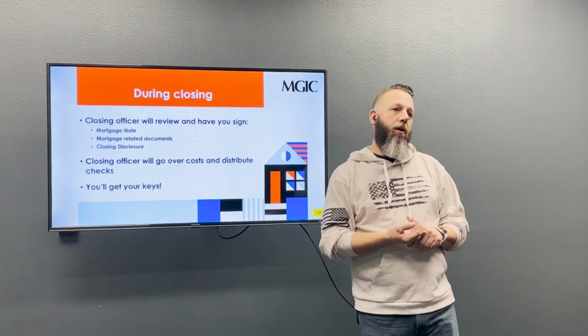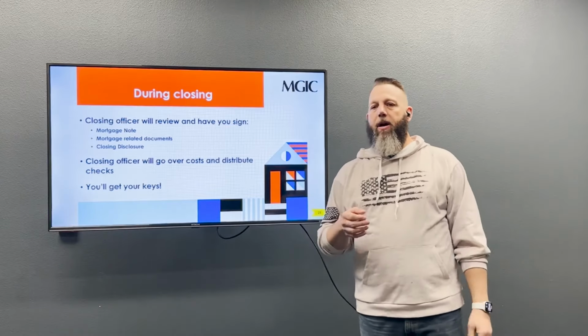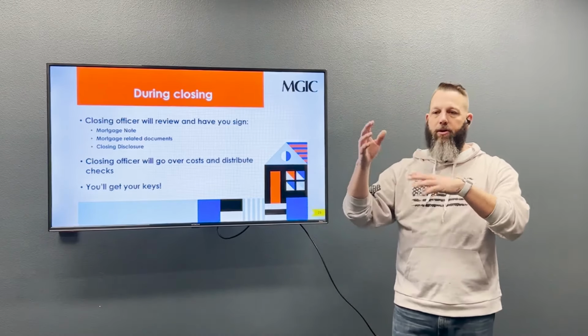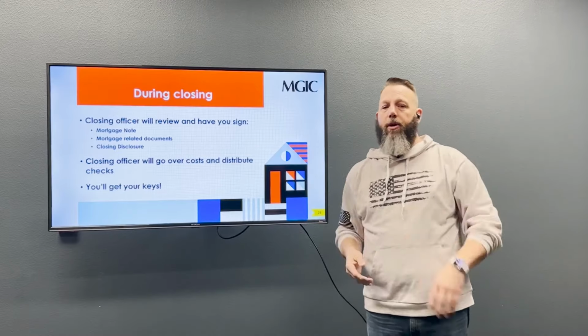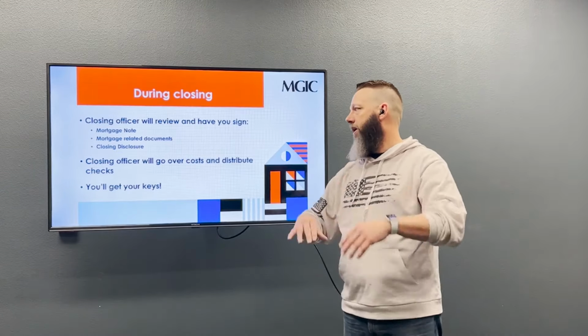Your mortgage note, so that's your actual loan details. Again, it spells out how much you borrowed, at what interest rate, and how many payments it's going to take. There's an amortization schedule in there that shows each month how much of your payment went to principal and how much went to interest, so that you can always track your progress towards actually paying down the loan.